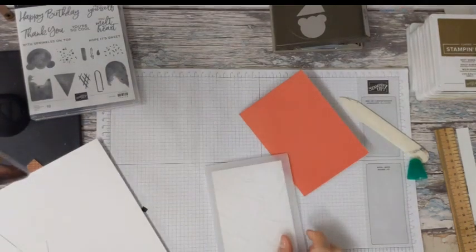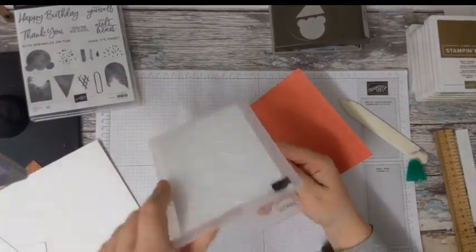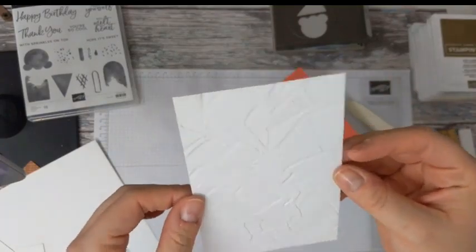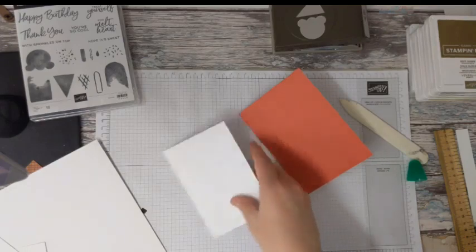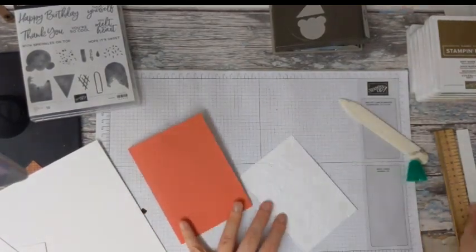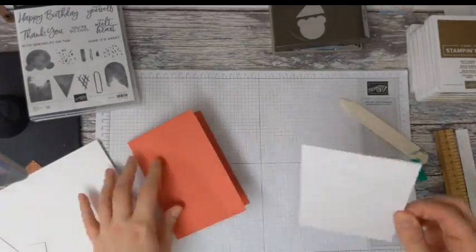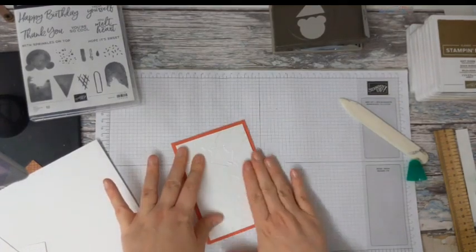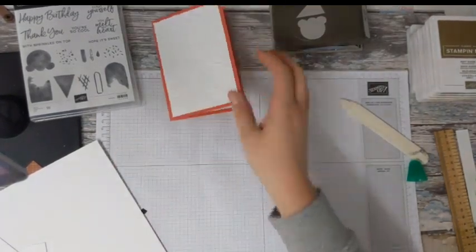Okay, so this here, if we open this up now, we've got a really lovely embossed piece of card. And someone asked me the other day how I'd manage this crinkle effect. Well, this is my secret, it's an embossing folder. So I'm going to add that to our card now. Like so. And that is our card really starting to come together. Okay, so I can put that to one side.